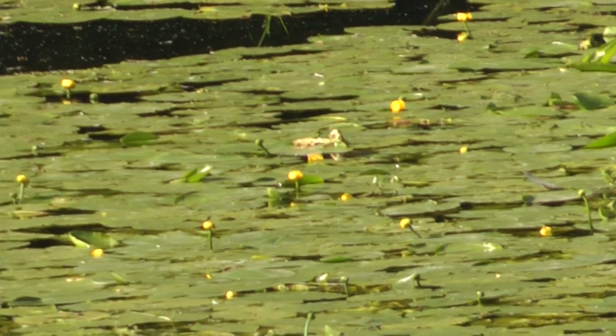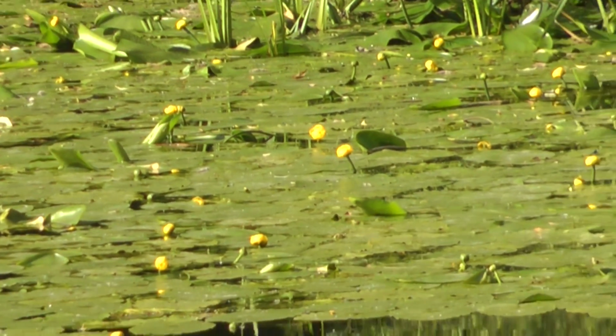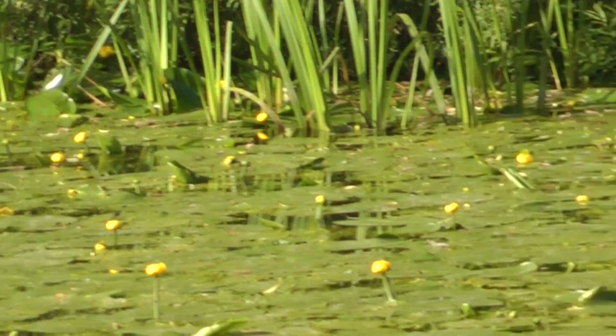If this was a pond, you'd be looking for tench there. I don't know if there's any tench in the river. You never hear of them being caught.